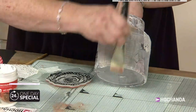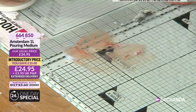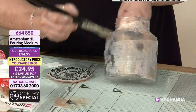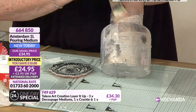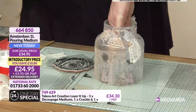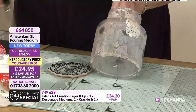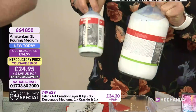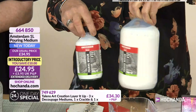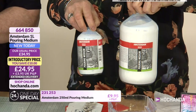It's the 1 litre that everyone's going for, because that is exceptional value for money. The pouring medium that Lou has just used there to get that fabulous effect. $24.95 gets you the 1 litre of pouring medium, four times the size of the 250. And I know you can work that out at home, but it's not four times the price. That's my point. The smaller one there, the 250, is $9.95.